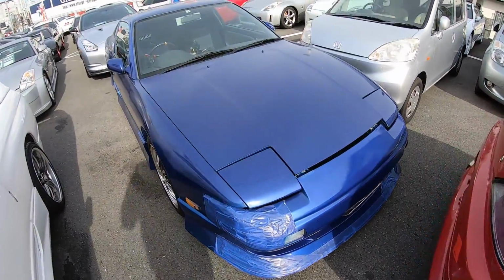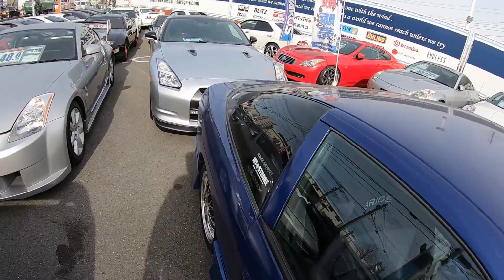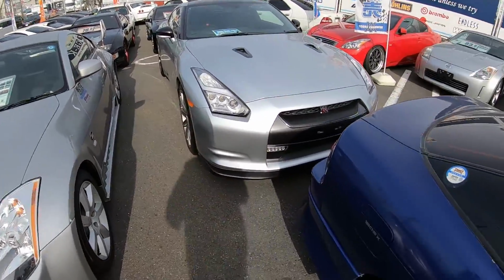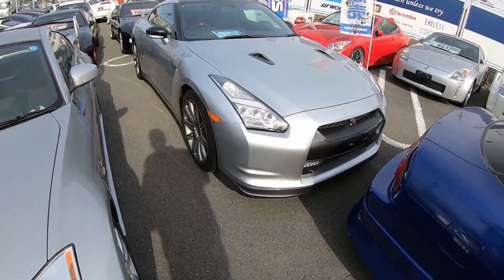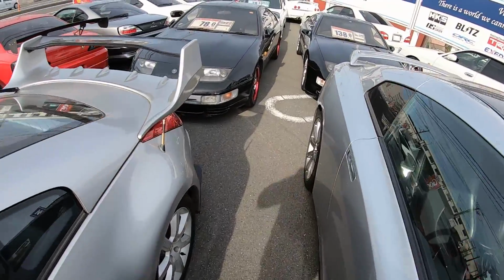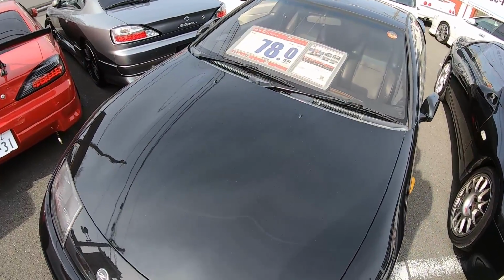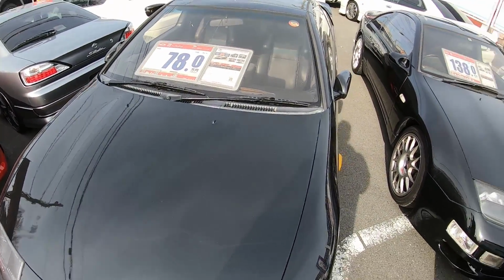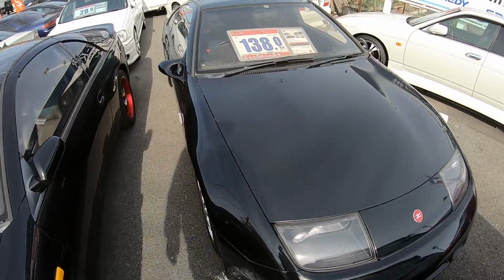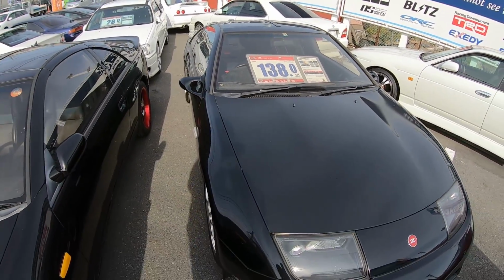No price tag on that. I guess they've got to get that ready, or it's maybe a staff member's car. We saw that Z before. They've got a 35 GTR here that's under negotiation. And then they've got a couple more Z32s here. We've got an NA one for 7 grand USD, unconfirmed kilometers on that. And this one here is $13,000 turbo, confirmed 130,000 kilometers.